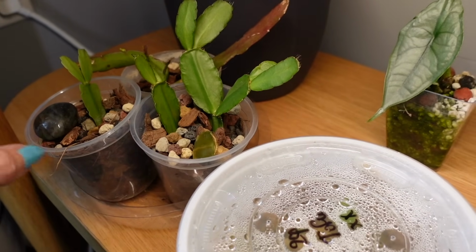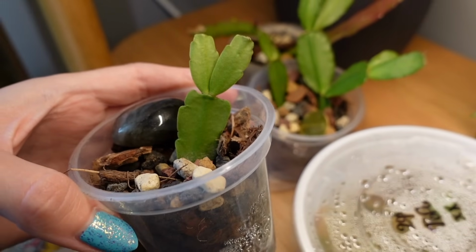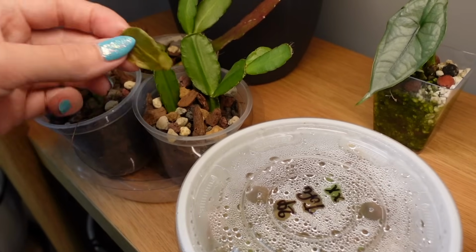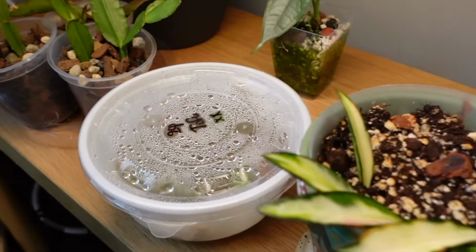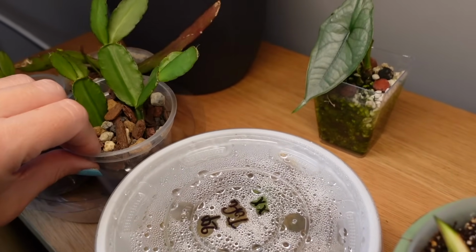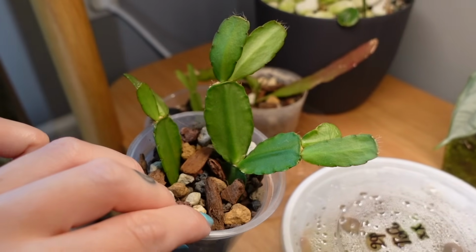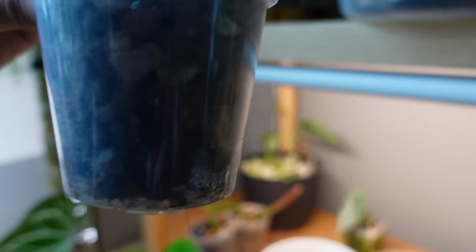So I got a Christmas cactus, like a true Christmas cactus, which I've never had before. Oh, that little piece wanted to go. Okay, goodbye. We have an Easter cactus right here. So these are all rooting, so hopefully they will just end up taking root.